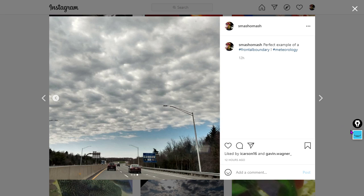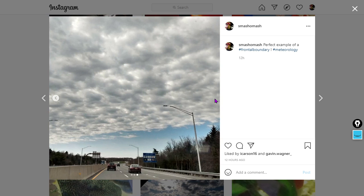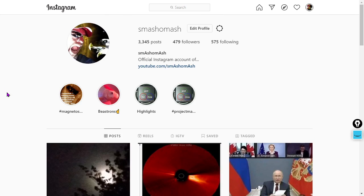You can see a different pressure regime. So what we're talking about here is a different pressure and a different temperature on either side of that cloud, those stratus clouds. Those are probably at an altitude of about 3,000 to 5,000 feet. They're pretty low clouds there. And you can see this clear sky. That is the warm front moving in. Perfect example of a frontal boundary. Not quite what we would call a squall line. And yes, I'm a true weather nerd.